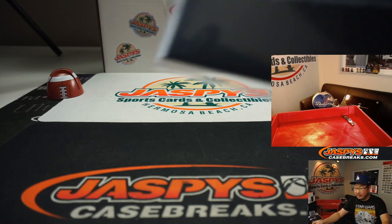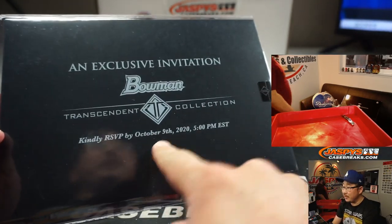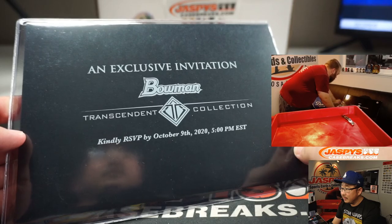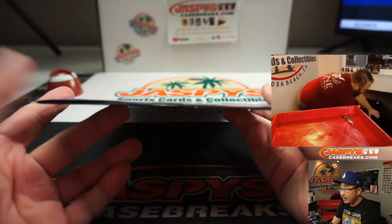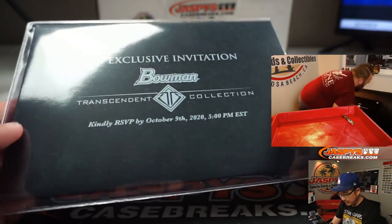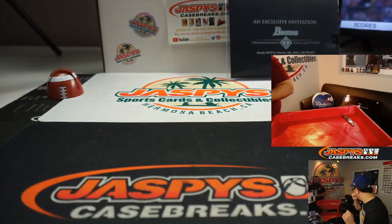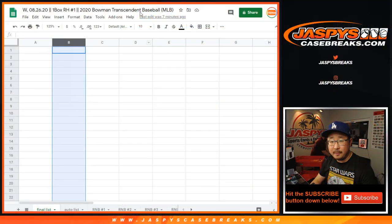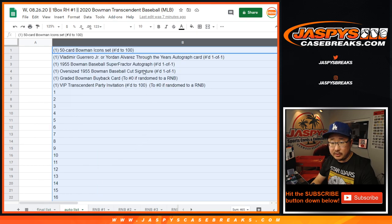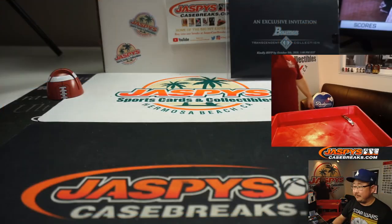So here's a quick look at the invite. I guess you have to RSVP by October. All right, so there's the hologram sticker sealing the envelope. And that part is sealed right there too. We'll keep it sealed so we won't be able to see what's inside. But one person's going to get that. And if you flip back here, if you look at this right here, if an R&B spot gets it, zero will get the invite.